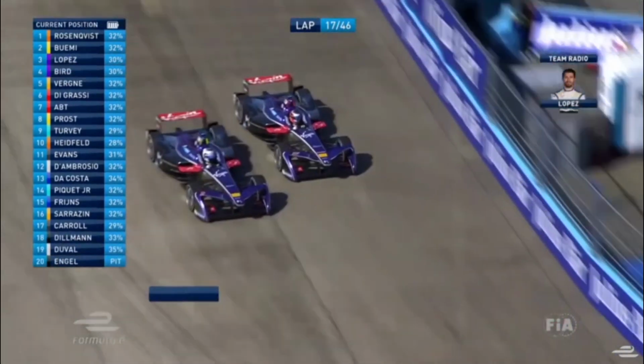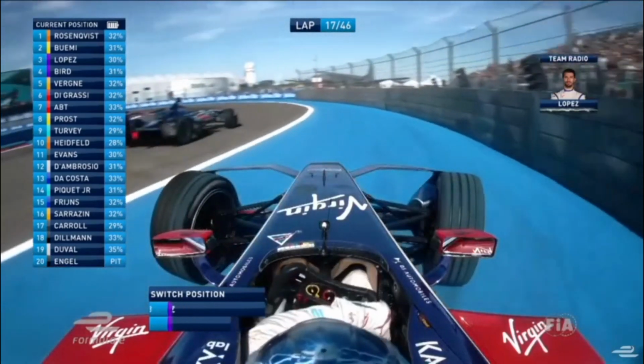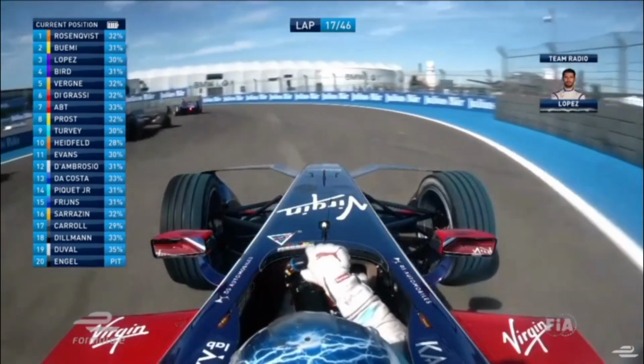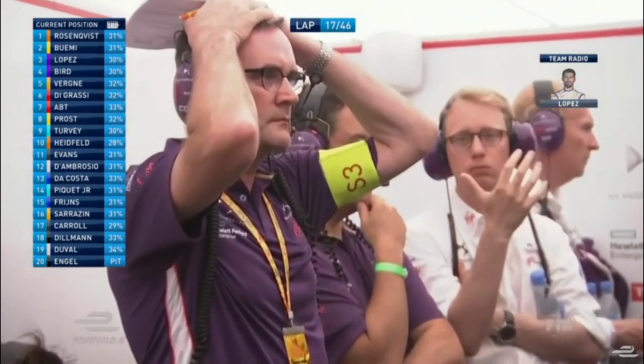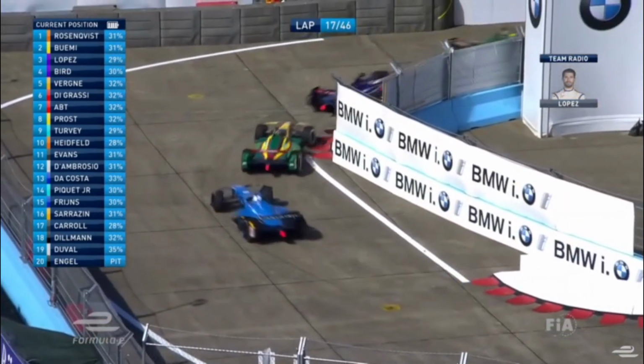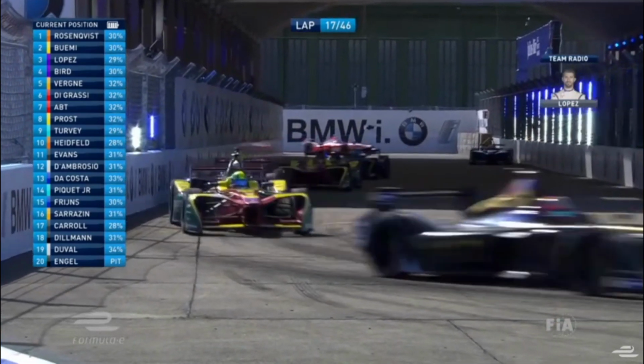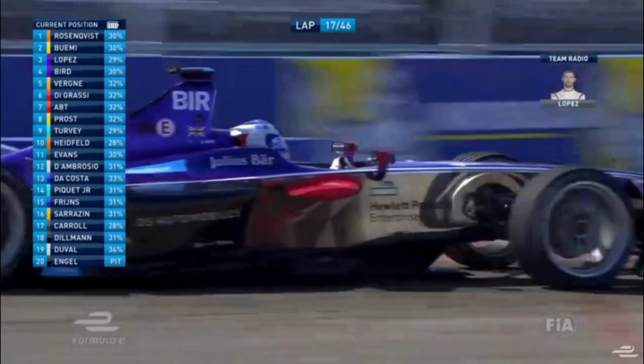Bird goes long around the outside. Lopez is still there. Do not hit your teammate. Oh, no. It's rule 1 of racing. The golden rule, and Bird's lost a couple of places, and you could hear Lopez was saving, he lifted and coasted, so Sam got back on the throttle, so Lopez got back on the throttle, and we saw what happened, and that wasn't smart, boys.